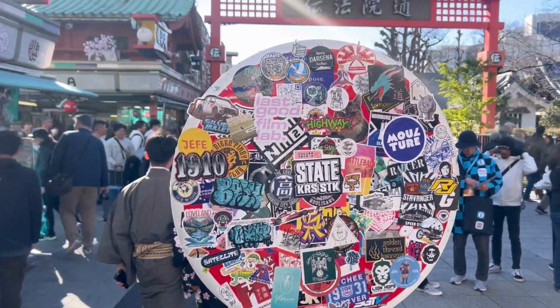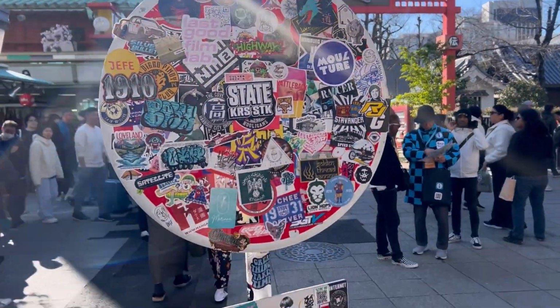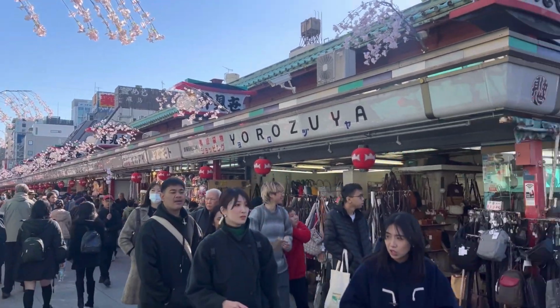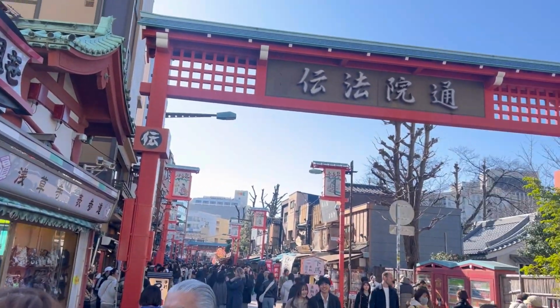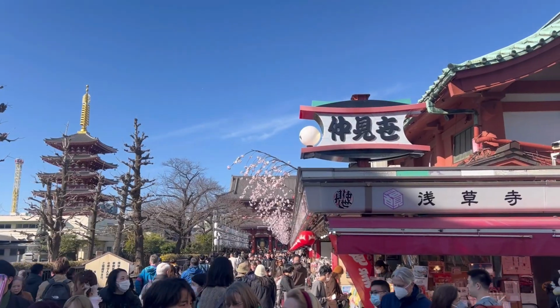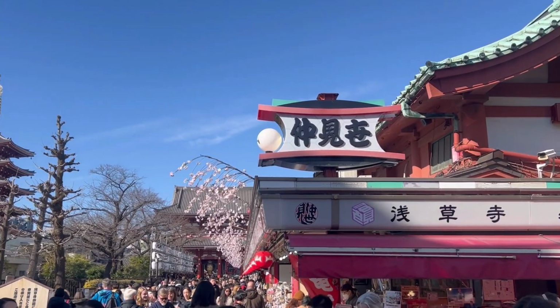Alright y'all, so I ended up in the Asakusa area. This is an excellent area for souvenirs, sightseeing. I absolutely love it. When I visited Japan a few years ago, this is actually where I was staying too, so I feel like it's a good place for accommodations as well. You're still in Tokyo, nearby, and there's lots to see.